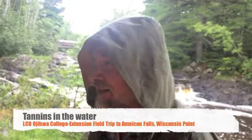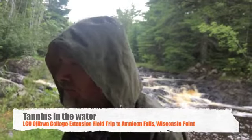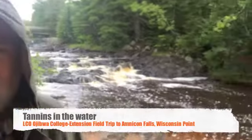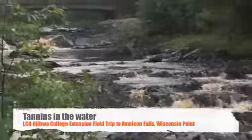It's basically the same thing as soaking a tea bag. You know, I mean, black tea has a lot of tannin, except this is a lot more dilute than a cup of tea. Tannin's the stuff they use for tan leather. It changes the proteins.